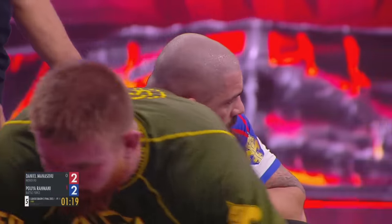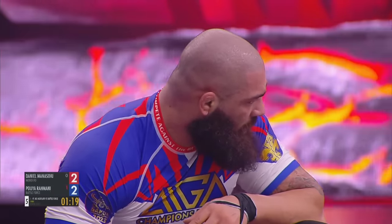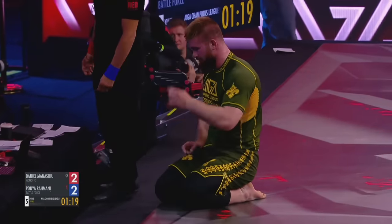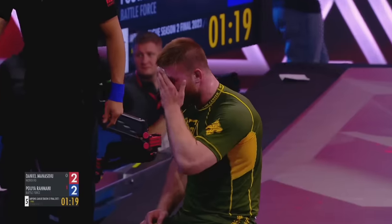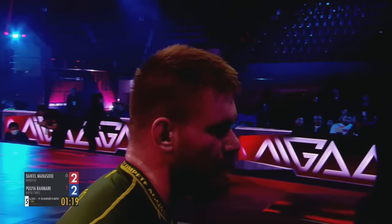Rahmani holding on to this traditional half. Dan going to... Oh, look at that, Rahmani. Out the back door. As Manasoiu kicked his leg free. They're going to give him two for that. That's a reversal. It is. Under these rules, that is considered a reversal from under a bottom position. If you reverse from underneath side control, underneath mount, that is 2 points.